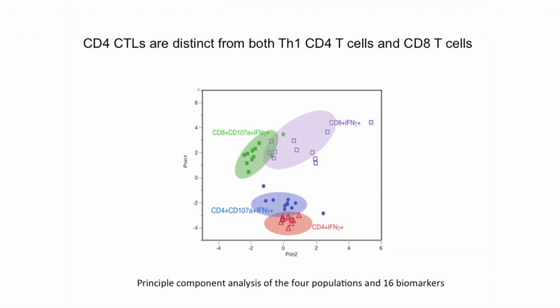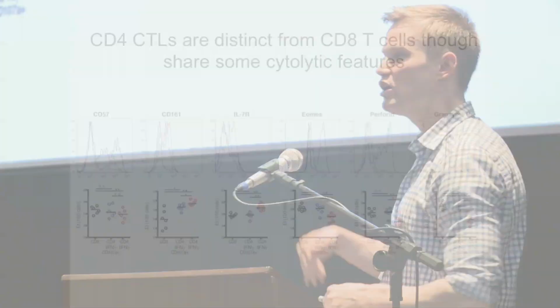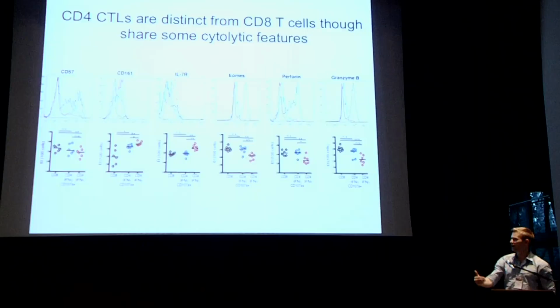But what was interesting is when we looked on the mRNA or on the protein level, we found that in every case, here in black is the CD8 T cells, the cytolytic CD4 cell responses are always more towards the direction of the cytolytic CD8 T cell responses. They're always more trending towards the direction of the CD8 T cell transcription profile compared to the interferon gamma only secreting CD4 T cells.